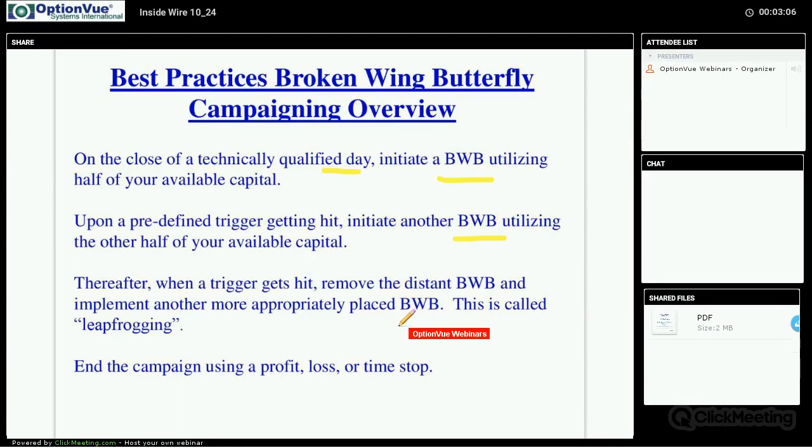Thereafter, when the trigger gets hit, we're going to remove the distant broken wing and implement another one more appropriately placed. This is what we call leapfrogging. We're not making adjustments here and there to our 2 butterflies. We're completely removing one and putting a new one on. And we end this whole campaign using a profit, a loss, or a time stop. That's the overview of what we're doing.